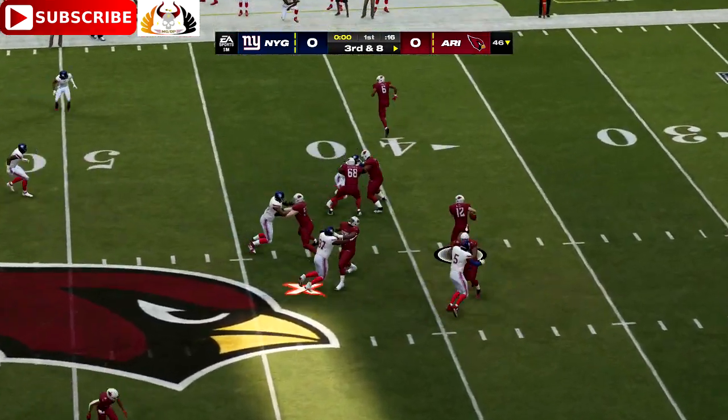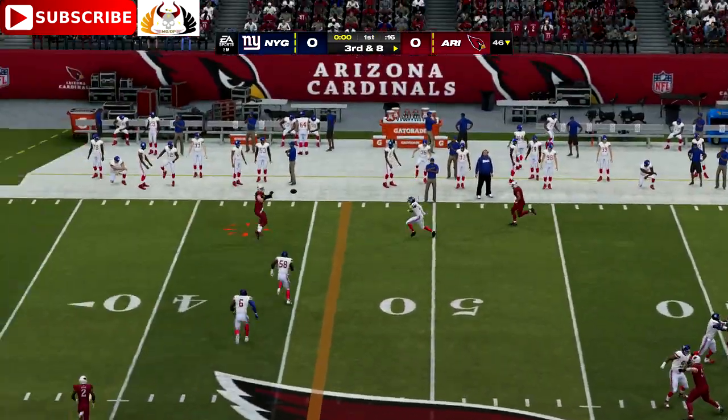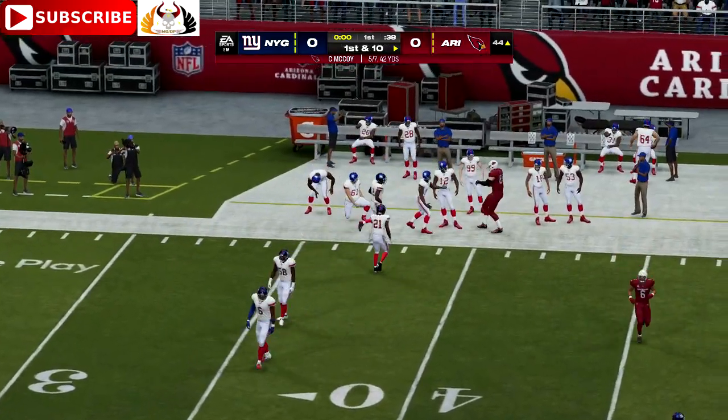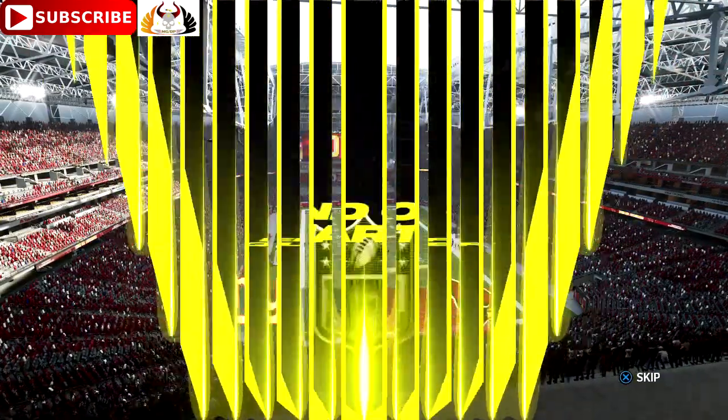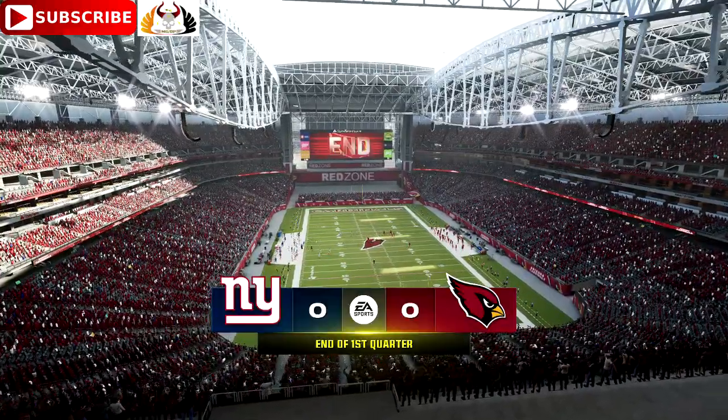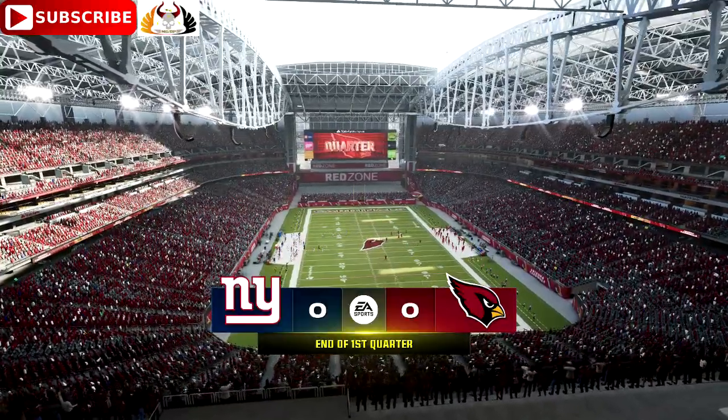To throw on 3rd down, McCoy. Able to find the open man. That's complete. And he will be out of bounds here on what will turn out to be the final play of this first quarter. We're scoreless after 1.